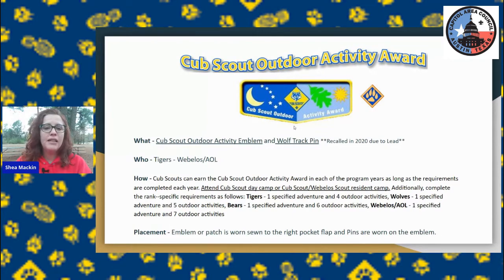Now, keep in mind, the Cub Scout track little pins were recalled in 2020 due to lead levels. So you cannot get those anymore at the scout shop. They no longer sell them due to the lead levels. And I'm hoping National will come out with some new pins that don't have lead in them. I'm not sure what their plan is on that. I'm sure that's really not high on their priority list of things that they need to get done this year. But know that that is what those are.